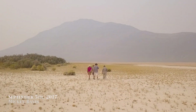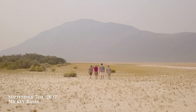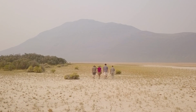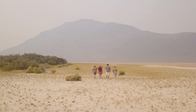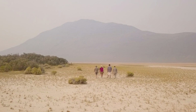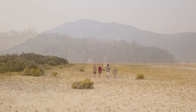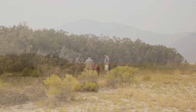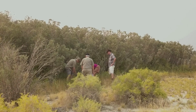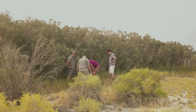And so we kind of mulled that over as we took off and headed back into town. On September 5th of 2017, we did return to Mickey Basin in the Oregon Desert. Even with the smoky haze from distant forest fires that hung over the mountains, the basin looked much like it had 27 years before. As we reached the place we had camped on the edge of the dry lake bed, we discovered that a part of our journey of creating the Sri Yantra was still there.